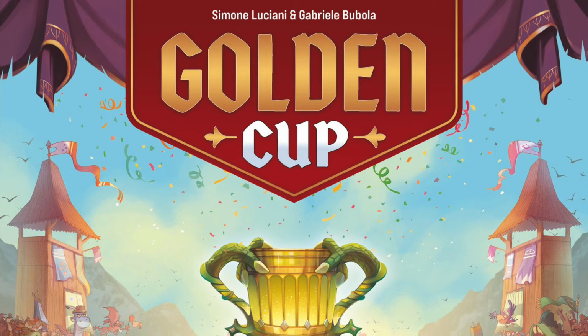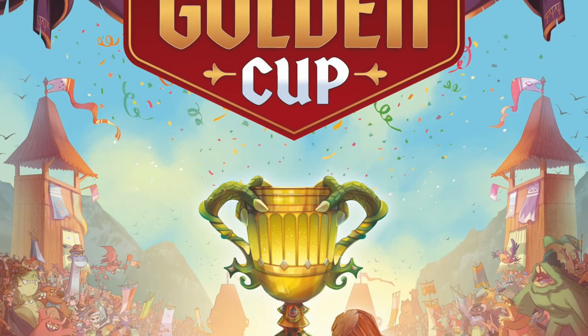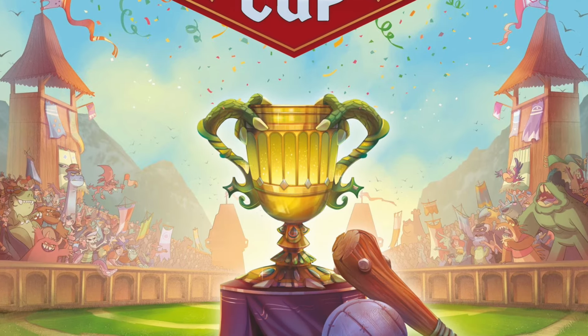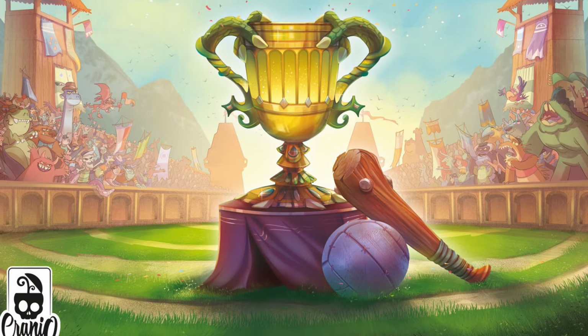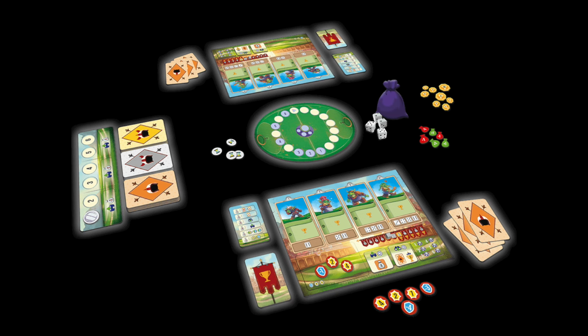Number eight is Golden Cup. Now this is co-designed by Simone Luciani, who's done many huge, heavy games. He's done a few lighter ones too. This one is a lighter game. This is an auto battler, similar to, say, Challengers that won the Kennerspiel last year. But you're using an economy to upgrade your scouting, which is helping you get better players, and your stadium, getting you more money to spend each round.